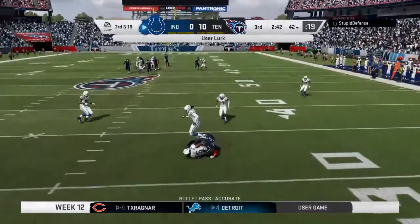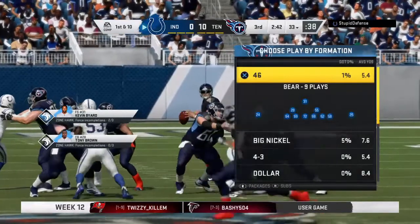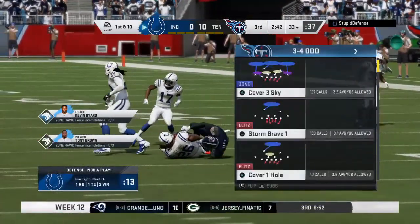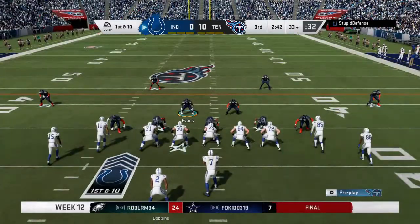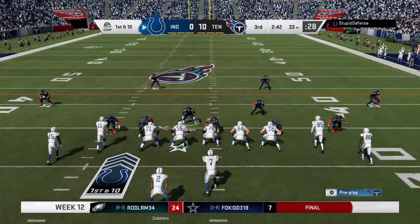Into double coverage, and it's intercepted. Picked off at the 33, and they have the football and will set up shop at the 33-yard line. Well, it's 3rd and long, and you've got a few different ways to play it offensively. But this is not the type of offense that's going to wave the white flag. They're going to keep chucking it. And this time, it results in an interception.